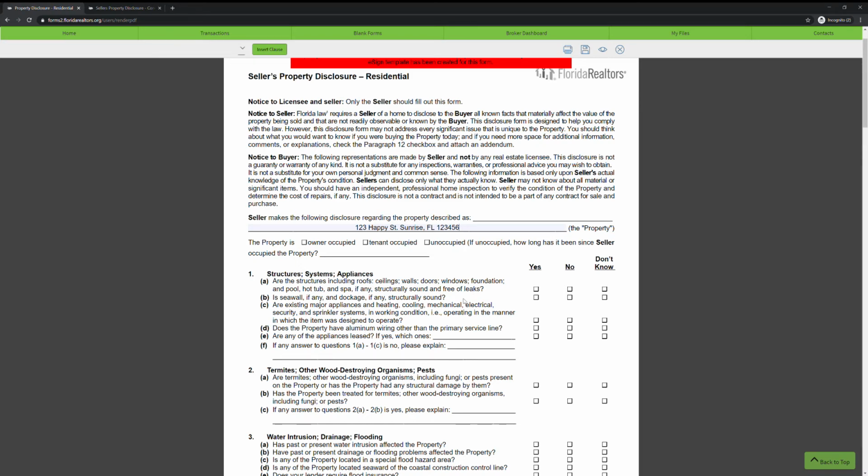Now, if you're working with the seller, you can advise them if they have questions about this particular property, but most of the time they either know these questions, or if they don't know the answer to these questions, then they simply mark don't know. So it's pretty simple for them. They just read the questions. If they know something about it, they answer yes or no. And if they don't know, they just mark that they have no idea, they don't know.